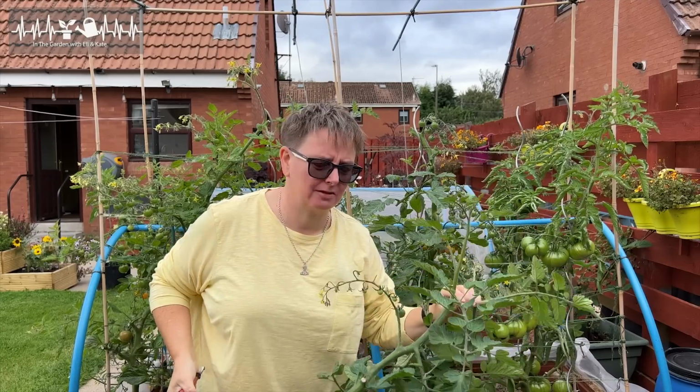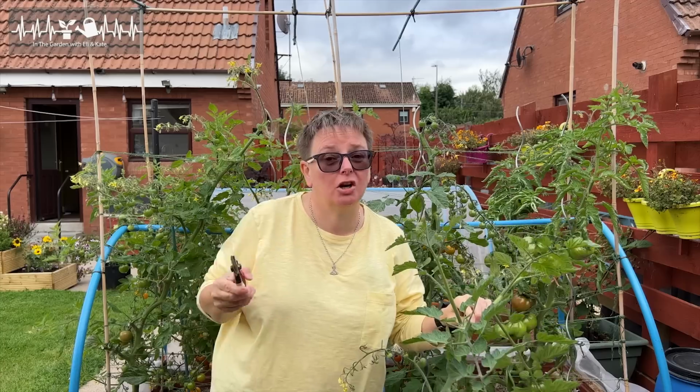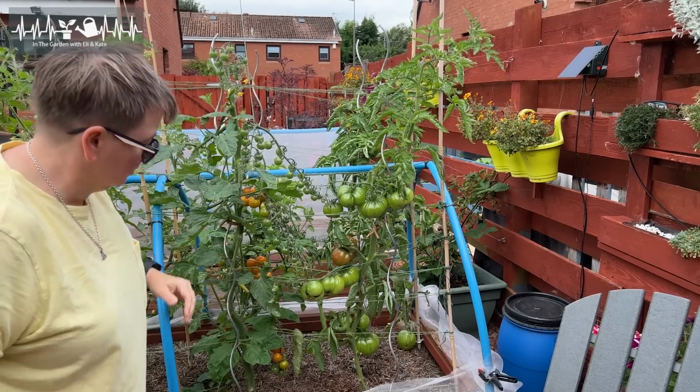It might seem quite severe, but when you live in a cold climate, sometimes you have to garden a little differently to make things work for you. So that was my Sun Gold.